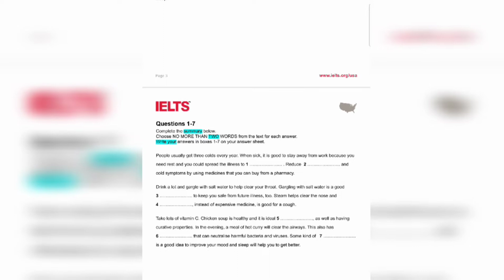So people usually get 3 colds every year. When sick, it is good to stay away from work because you need rest and you could spread the illness too. So we have the keywords stay away from work here. Why? Because 1, you need rest, and 2, you could spread illness too. Here is the answer for who: who could you spread your illness to?